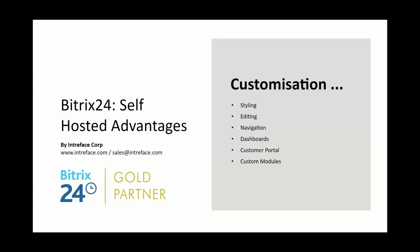We can also then have custom portals. Now, you can use the external portal feature on the Cloud Edition, but with the self-hosted, it is a very big use of the system because you can invite people into a system that is fully rebranded. And we can also create custom pages for your external users on a portal. And finally, all modules are customizable, and it is possible to create your own bespoke modules to perform tasks specific to your business. So if you do have very specific processes that you want to run, a self-hosted solution could be the addition that you are looking for.